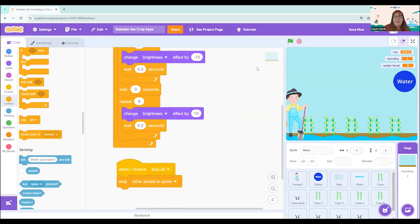Remember, if you are going to share your project back to us for the competition, you will need to click the share button up here so that your project is live, or you can click File, Save to your computer, and send us through the file. Can't wait to see what you make. I hope you've enjoyed creating this project with me.